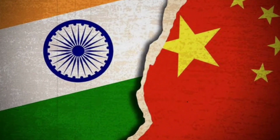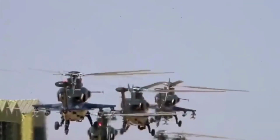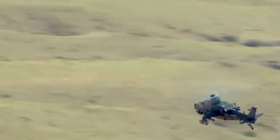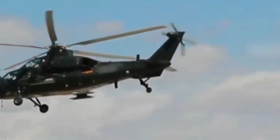China and India are locked in a border standoff that will reach its 3rd year in May 2022, despite many high-level meetings between top officials. According to experts, China's deployment of Z-10 attack helicopters in the high-altitude Karakoram Mountains just a few days before important border talks could be a well-timed show of power.